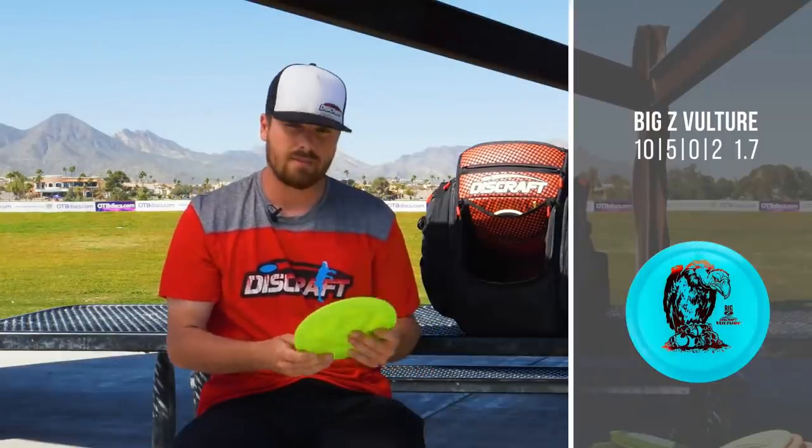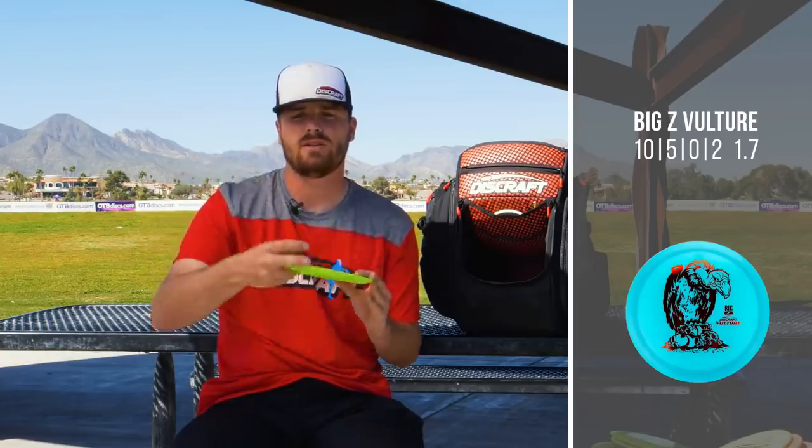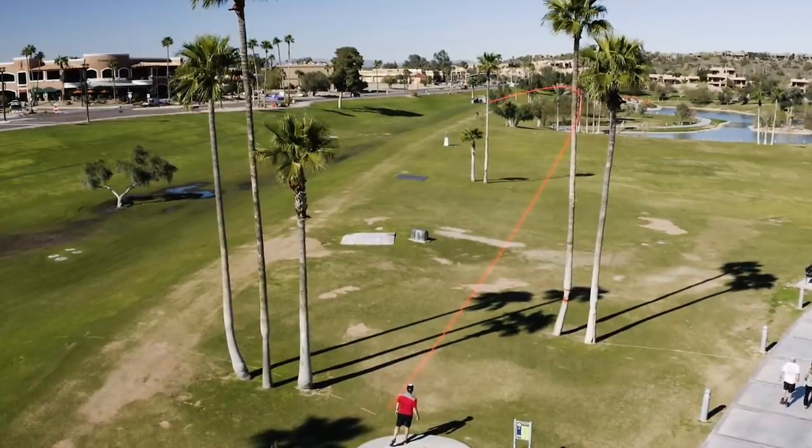Next up is the Big Z Vulture. This disc is really good for throwing them kind of really hard on hyzer, and it'll just get up and have a consistent straight flight. And then it'll obviously finish left.